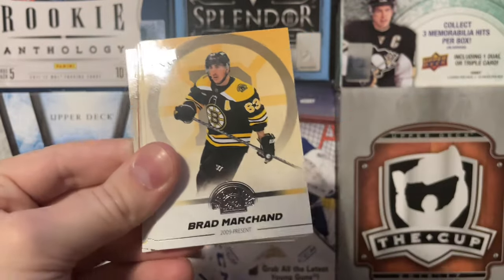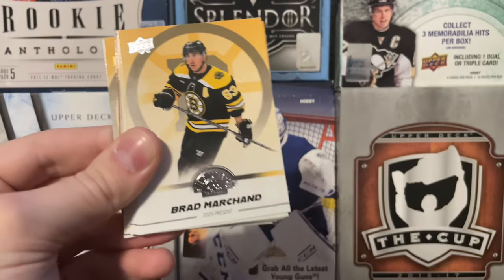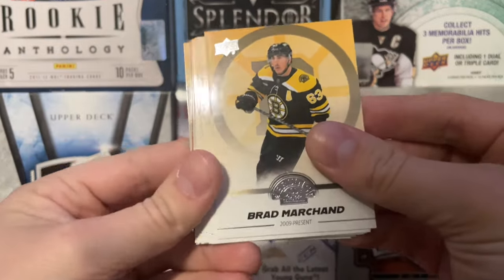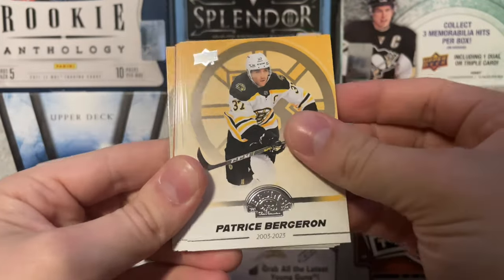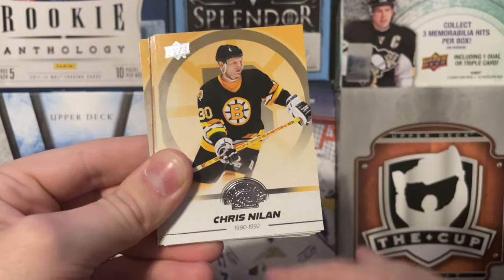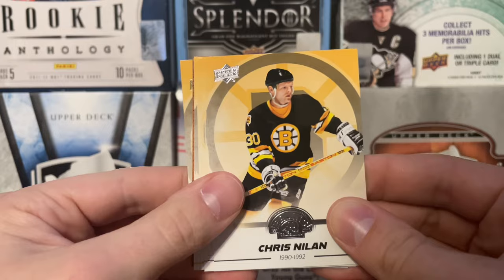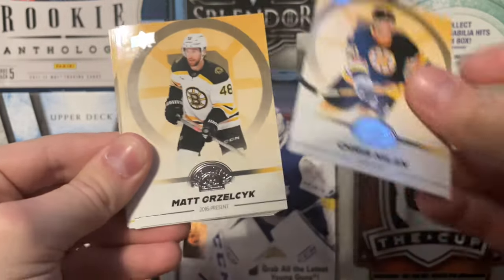Brad Marchand, obviously Jacques Plante wasn't more known to be a Bruin, but he did play for a little while with them. Brad, of course, he's still with the team for a while now. Bergeron shows him retired in 2023. Boo-hoo, that's so sad. What else we got? Dave Reed, Chris Nyland, Knuckles Nyland. Yeah, he was a fighter, man. That's all I really remember about Knuckles is that he was a true fighter, so there's a Knuckles Nyland.